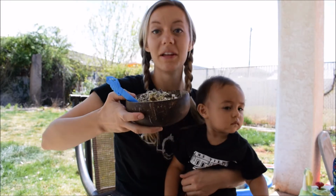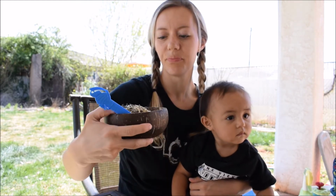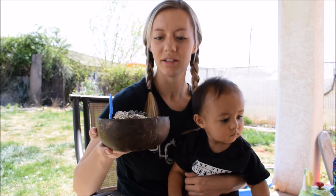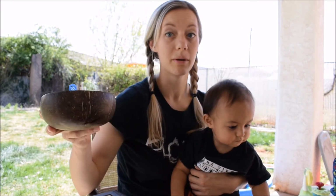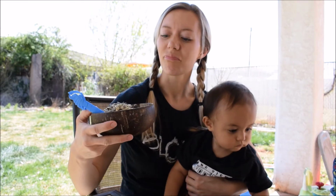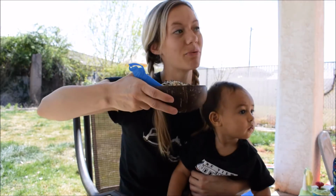So anyway, these coconut bowls are so cute, and they're eco-friendly because I guess usually the coconut shells and husks, they just burn them and throw them away, so it just goes to waste anyway. So they're cute and they're eco-friendly. Wait, do you throw them away when you're done? No, you can reuse this.